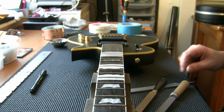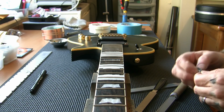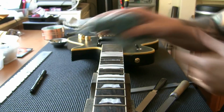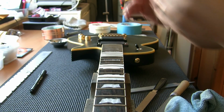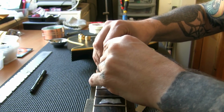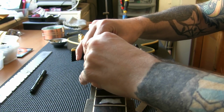I did tell the owner of this guitar, there's not a lot for me to film. I might not even make a video. If I do make a video, I doubt I'm going to release it, but now I will be releasing it because of this extra work. So let's clean up. We'll check one more time. Fret is wonderful. We'll check back one, and that is great.